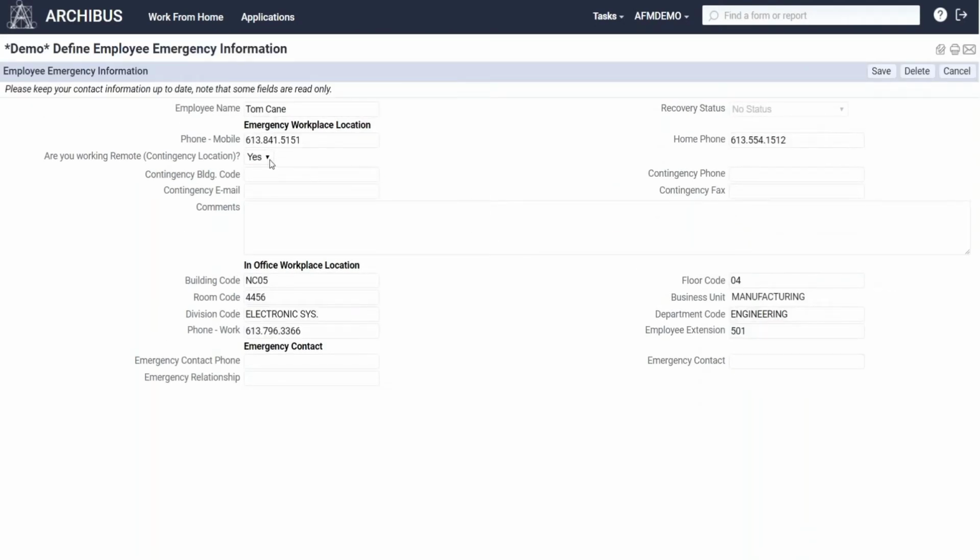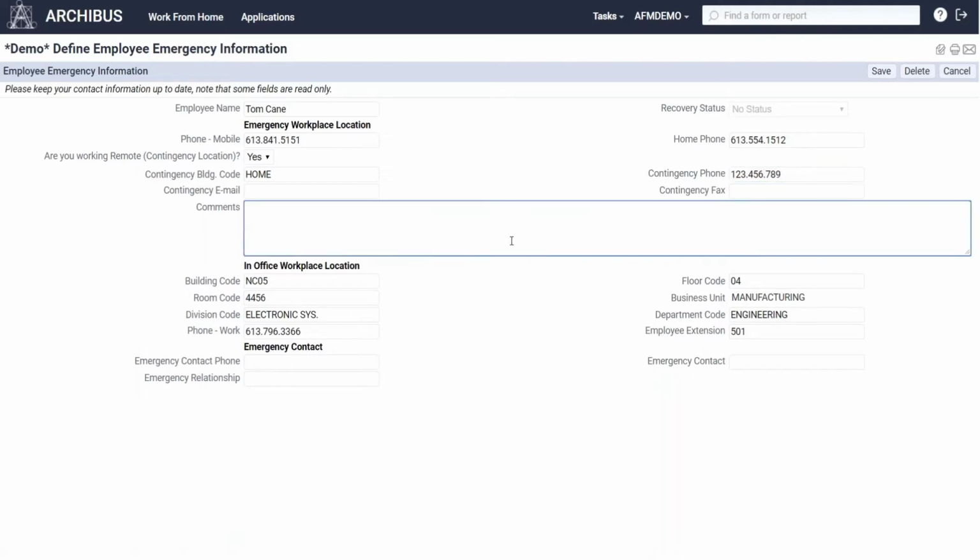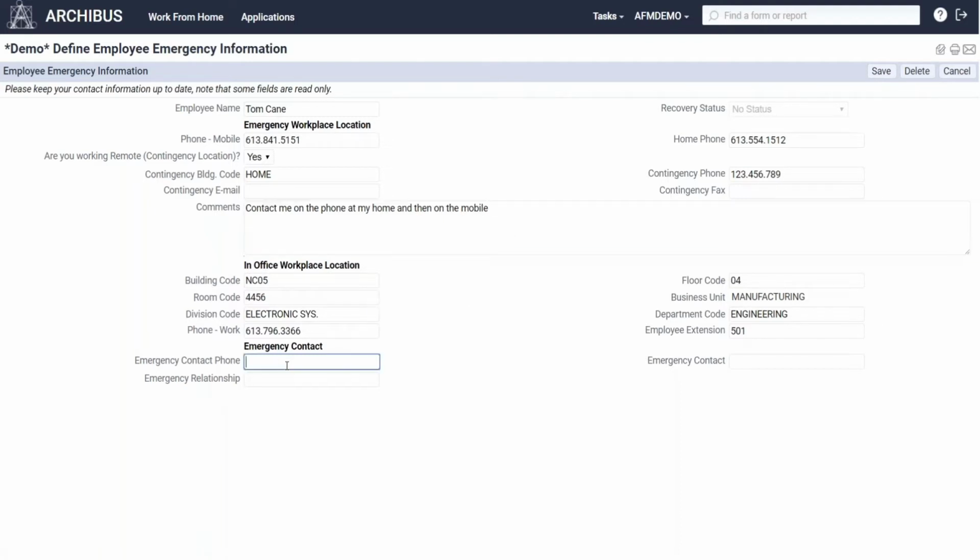This form allows me to identify my primary location. Am I remote, or am I more often found in the office? In this case, I'll update accordingly. Then I can provide additional contact methods for my colleagues to reach me and add comments as well. I can also fill in my emergency contact. So now that this part is completed, I can always come back and update it as things change.